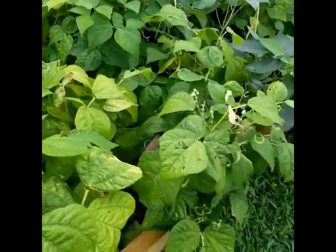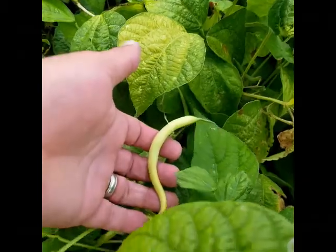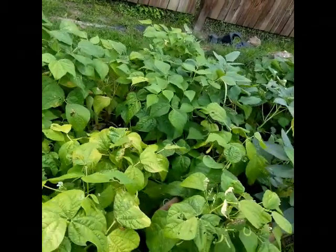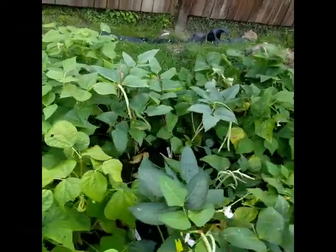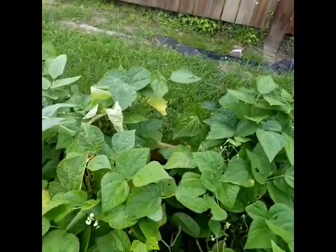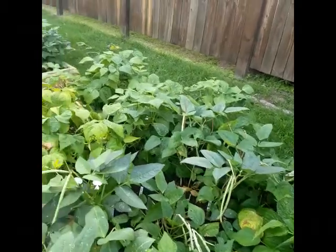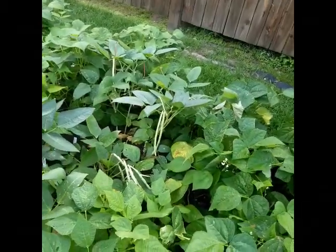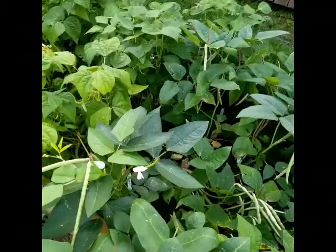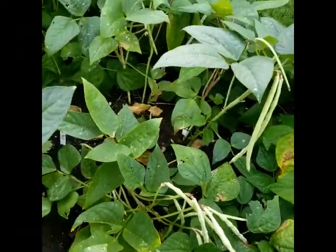Let's try to get one in here like this. And we mix those with some other beans on the other side here with these green beans, and they are phenomenal. Both the green beans and the wax beans and the speckled butter beans and the cow peas, which are in the middle right here, were all grown from seed. Which I think is pretty good, considering we didn't know what we were doing.